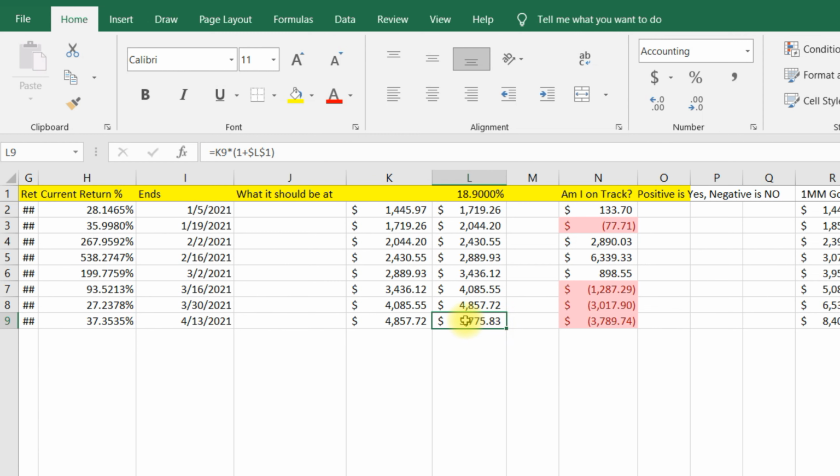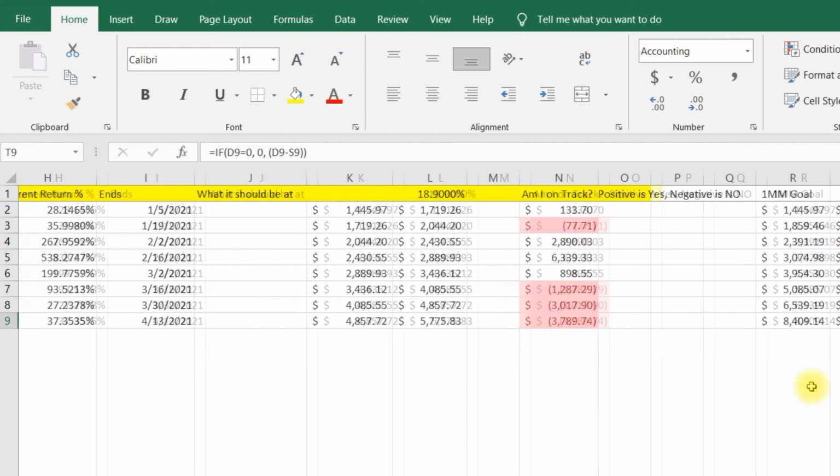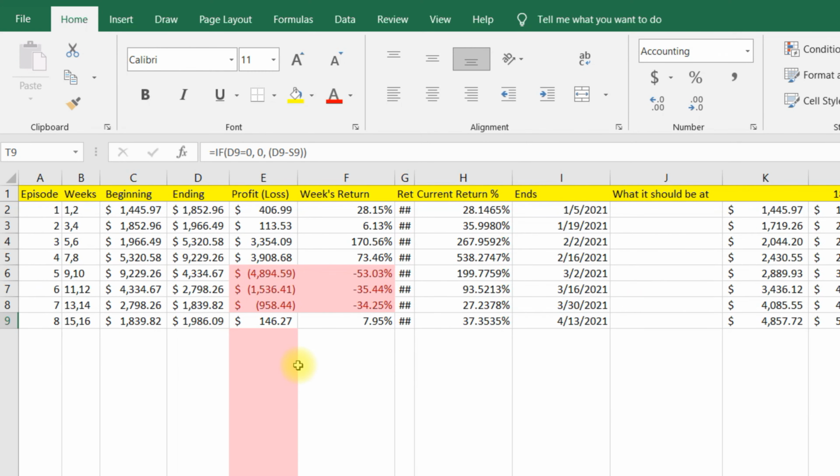1575 is where I should have been. I am in a deficit of 37.89. That just means that I am not on track to my goal. And when it comes to the $1 million goal, I am $8,827 short.